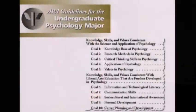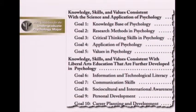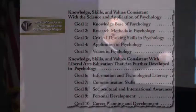Hopefully most of you are familiar with APA, the American Psychological Association, if you're a psychology major, and know that we have guidelines that we go by, and that we don't just choose to pick the pretty pages in the book and then say, okay, that's what we're teaching. We actually have specific goals that we look at, ranging from knowledge-based research methods, critical thinking, application, values. Information and technological literacy is also one of those goals. Communication, social culture, and international awareness, personal development, career planning, and development.